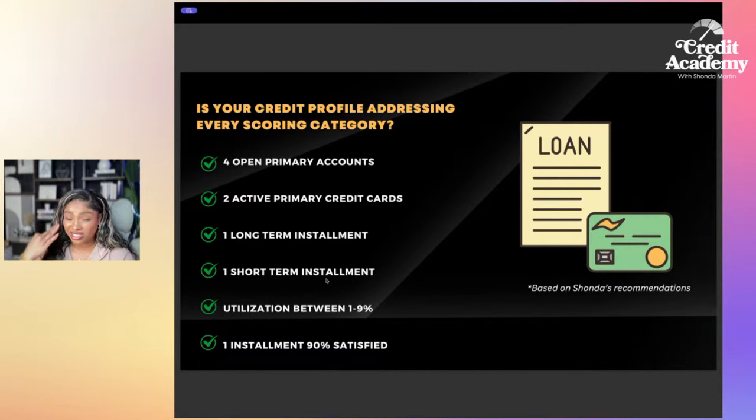We are going to go over in detail how to properly pay a credit card in the next, I think, 2 slides. That's going to make sense then. But a consistently reported utilization between 1% and 9%. Reported utilization. Remember that.